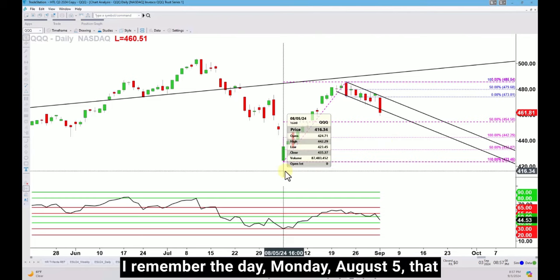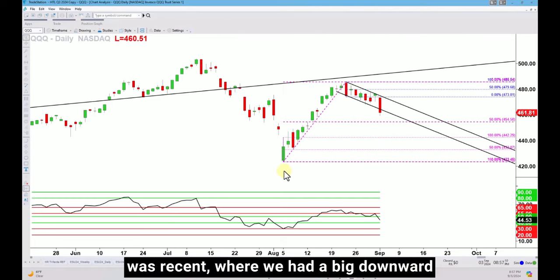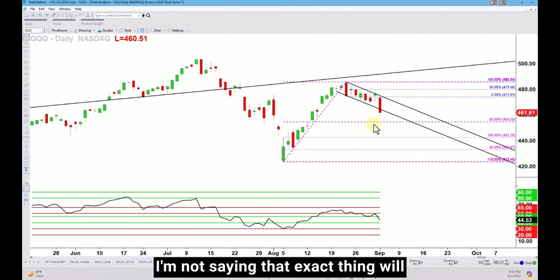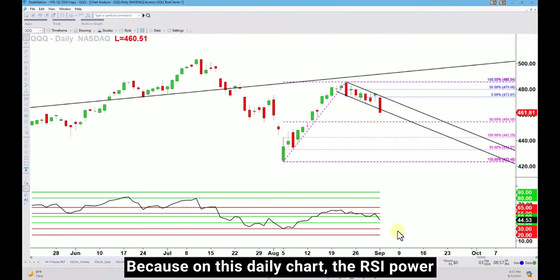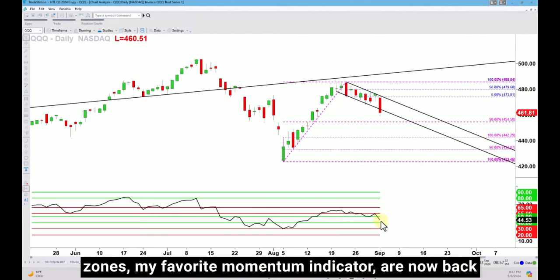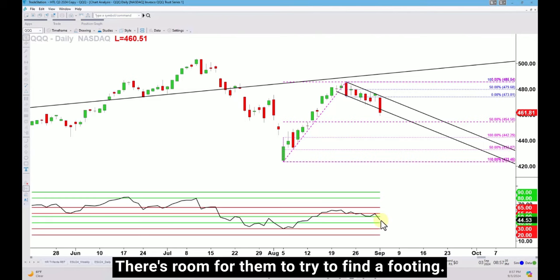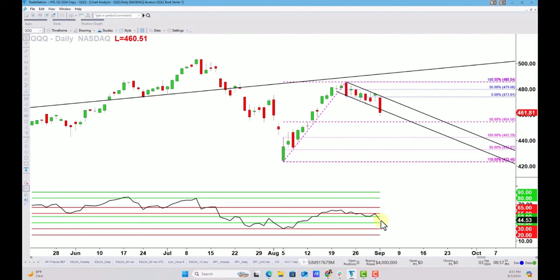Like I remember the day, Monday, August 5th, that was recent, where we had a big downward move and everyone was freaked out. And look, the market just recovered from there. I'm not saying that exact thing will happen now, but you should really pay close attention to what happens next. Because on this daily chart, the RSI power zones, my favorite momentum indicator, are now back in the bull support power zone. There's room for them to try to find a footing. I don't think it's super likely, but it's a potential.